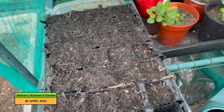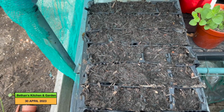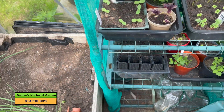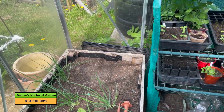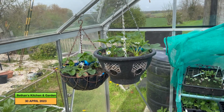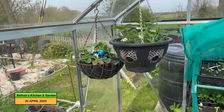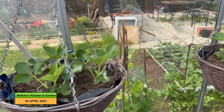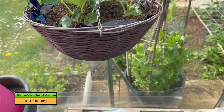And here I've got some sweet corn and some meteor peas that haven't come through yet. And then if I swing around to this bed here, this is sort of like a greenhouse tour as well as seedlings. More strawberry plants. Seem to have gone a bit bonkers with strawberry plants this year.